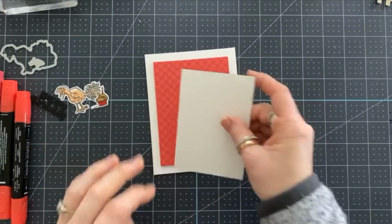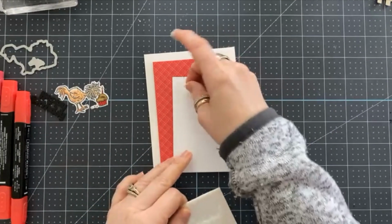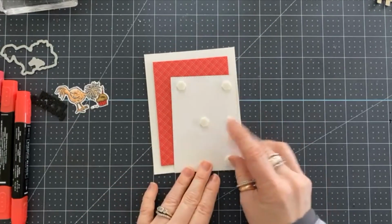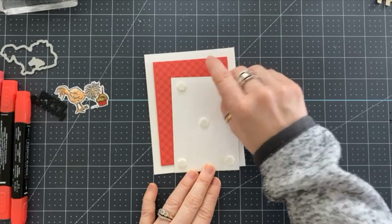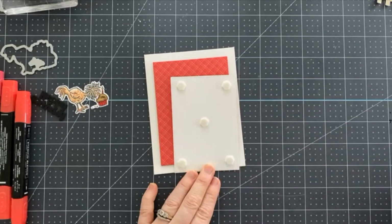Okay. So I'm going to use dimensionals again on this card. Or on this layer, I should say. And we're going to remove the backing. So we have these 3 new chickens.